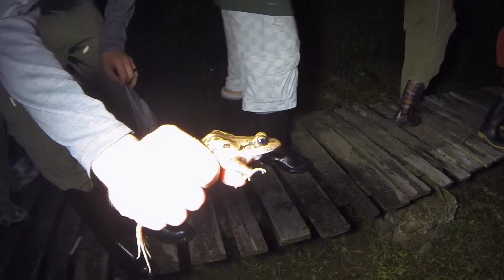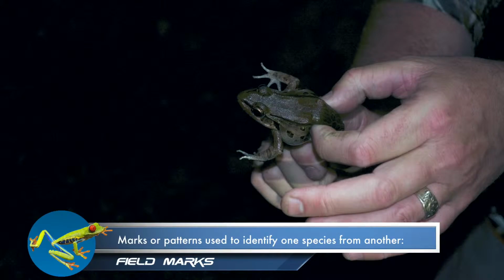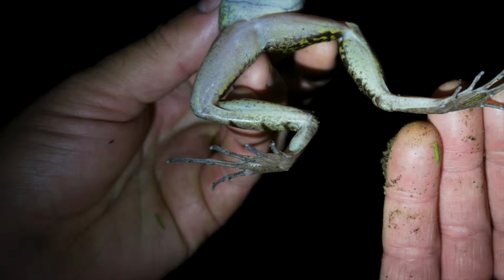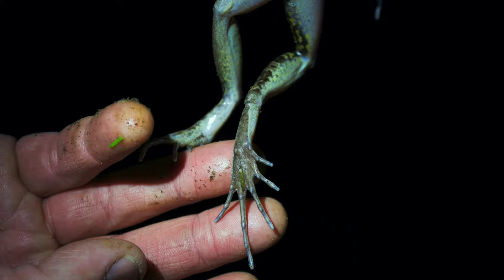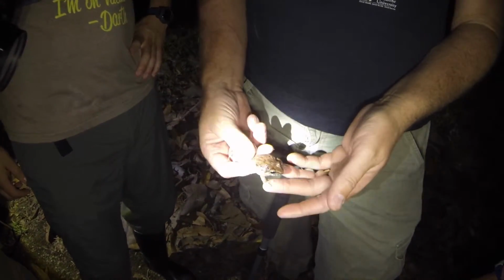When identifying frogs, there are several things you should look for. Distinguishing marks can be found on the head, the body, the thighs, and even the fingers and toes. Doc points out the distinguishing characteristics of another frog we have found on the forest floor.